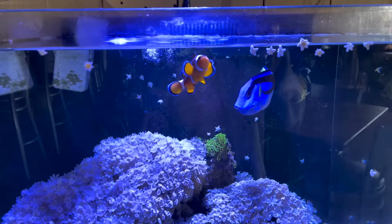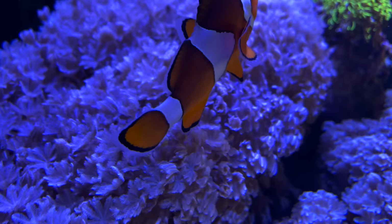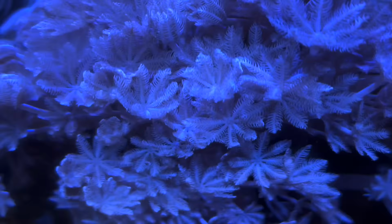A clownfish and a blue tang hang out. Nemo and Dory, is that you? Mesmerizing. I can look at this all day. The movements are so active yet calming.